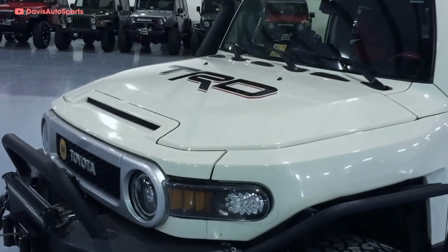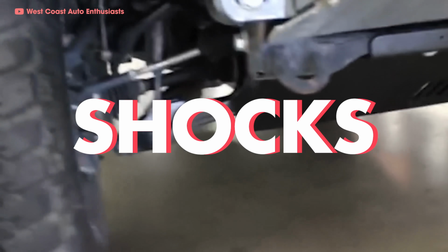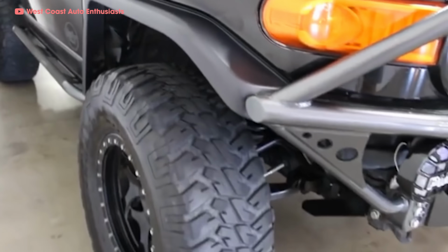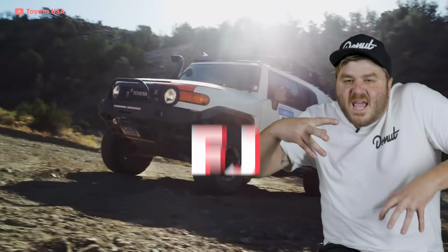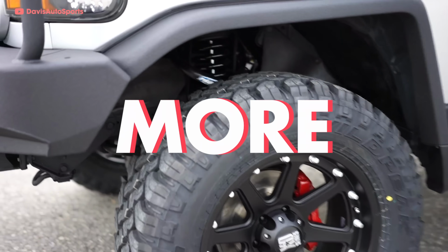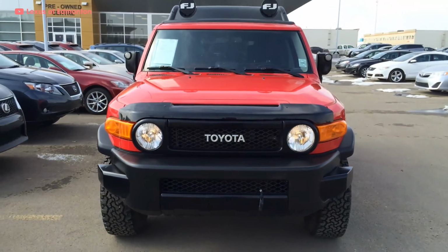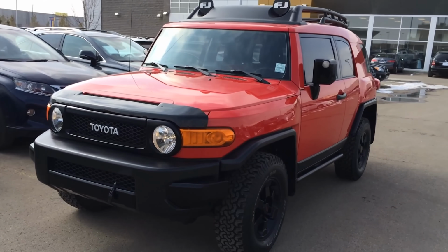Customization. The company offered a TRD version, which included a cat-back exhaust, Bilstein shocks, rock rails, and cooler wheels and tires, and in some cases, a different mechanical locking diff. Or you could have your local dealer turn your cruiser into an FJ crawler with brush guards, skid plates, lift kits, and more from the legendary Australian off-roading company ARB. The Toyota-issued Trail Teams Special Edition models featured unique colors for each year. And personally, I am quite partial to 2012's Radiant Red.